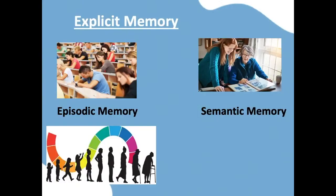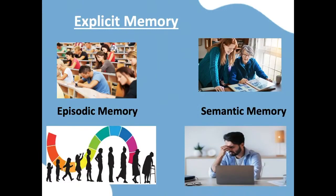And you can find two types of explicit memory. The episodic memory is the recalling of life events. And the semantic memory is when you have to put in effort to remember, for example, what you learned in history last week, or problem solving, or formulas.